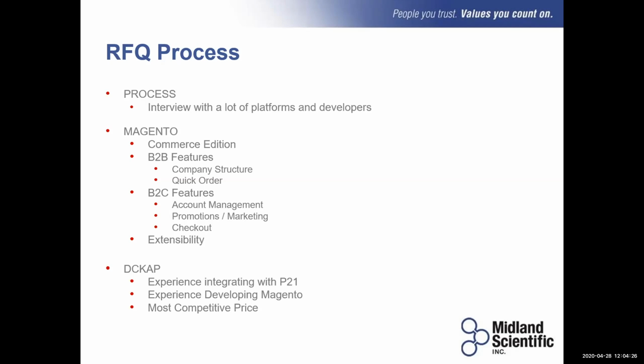And the other thing we were looking for was the flexibility and the possibility to make changes and extend the features of the website. The marketplace has a lot of plugins that you can install to Magento, and you can even customize the plugins if that doesn't work for you.